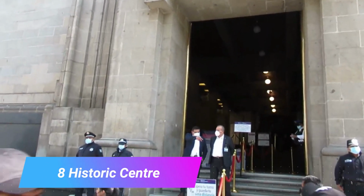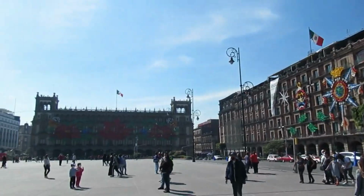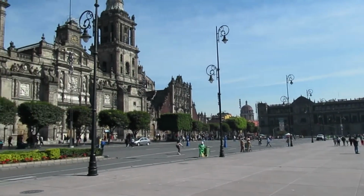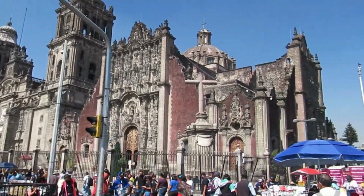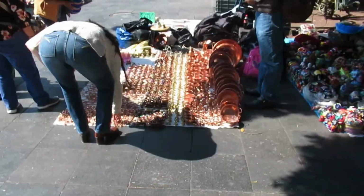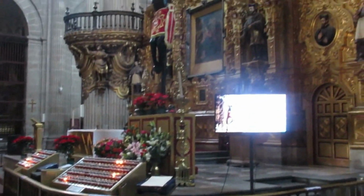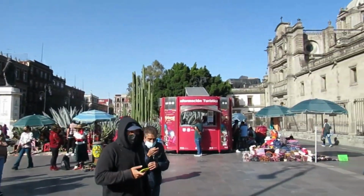Number 8. Historic Center. The oldest part of Mexico City is built on a former island where the Aztec city of Tenochtitlan once stood. This was besieged in 1521 by the Spanish and, once conquered, was completely razed. The lake surrounding Tenochtitlan was drained, which is why the ground under Mexico City is so soft. Many of the monuments in the historic center are on sites that were once important to its pre-Columbian residents. The cathedral is over the ruins of the main Aztec temple, while the National Palace stands where the palace of the Aztec ruler Moctezuma used to be.